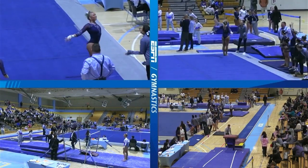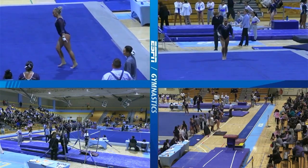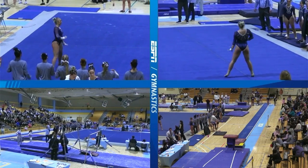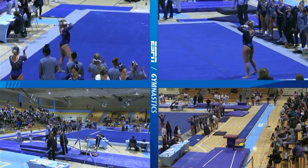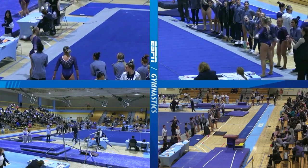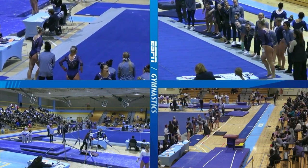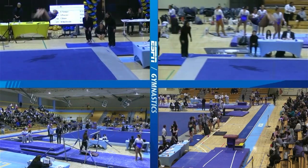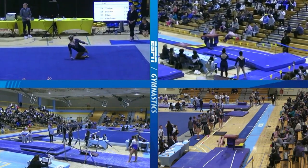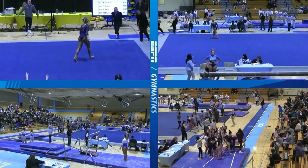Up next for Yale on the vault will be Lily Acoin, who will now be in the fifth position after originally being set for the third. Double tuck, chest down on the landing. Another good vault for Yale. Another great routine from UNH.